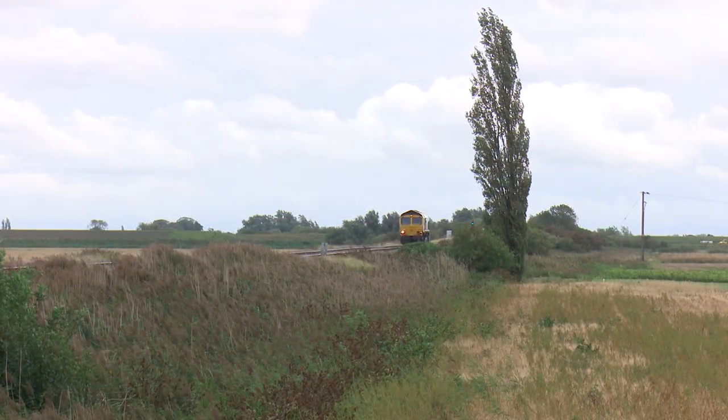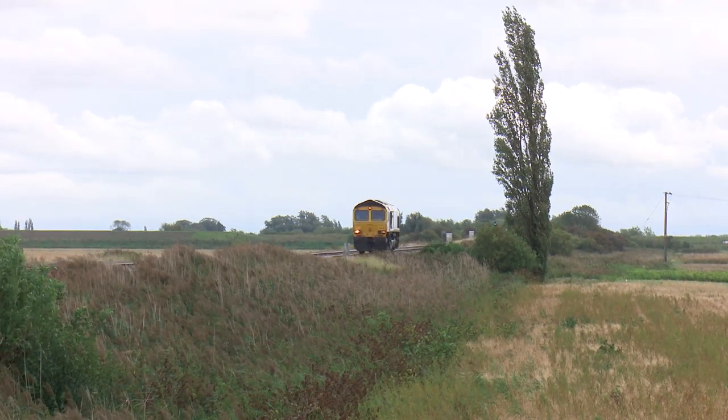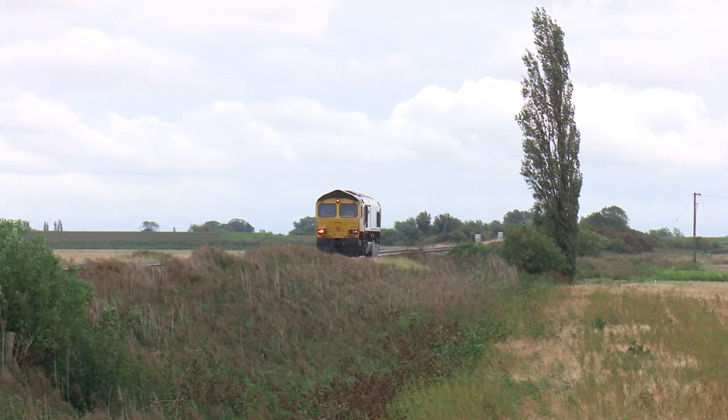Not far behind was 66706, running as 0Z28, the 1342 from London Fields to Peterborough.